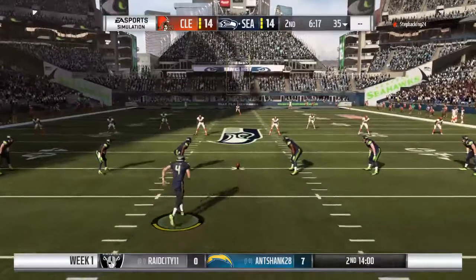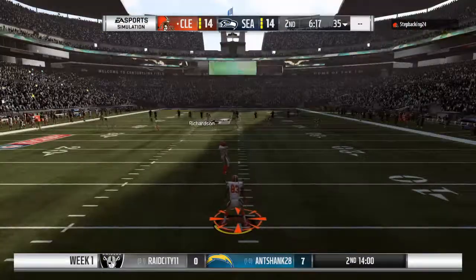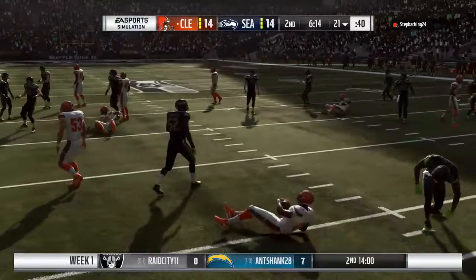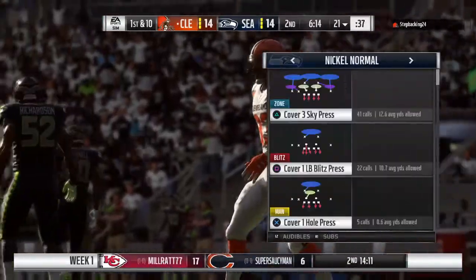So a tie ball game here as the kick's away. This will be fielded at the 8. And he'll get it up across the 20 to the 21-yard line. And the Browns getting set to go.